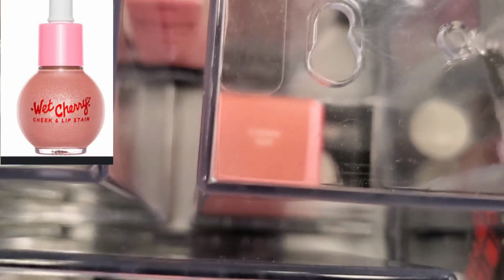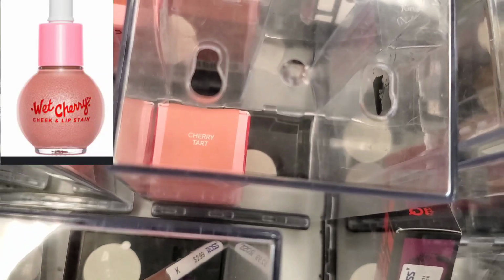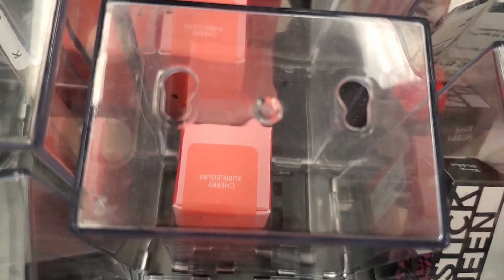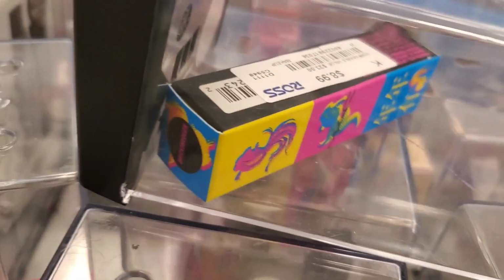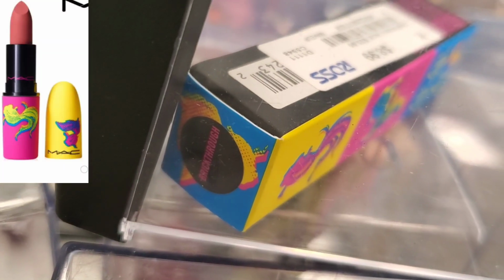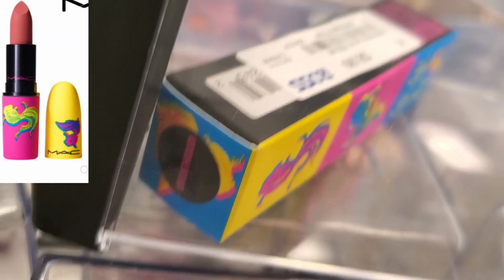From Lime Crime, they had these Wet Cherry lip and cheek stains in the shade Cherry Tart. They had this shade Cherry Pudding and also Cherry Bubblegum, which is my favorite. These are here for only $5.99 each. For this MAC lipstick, they also had this shade here as well, Breakthrough. These are here for $8.99 as I said.